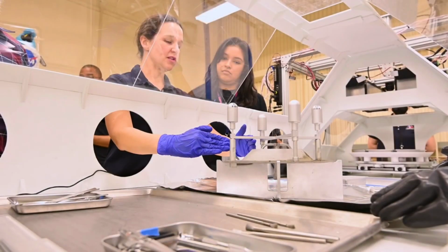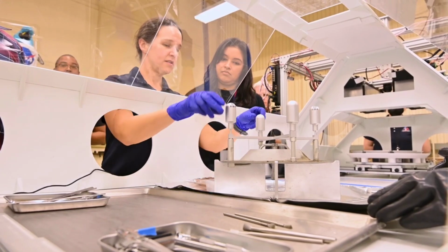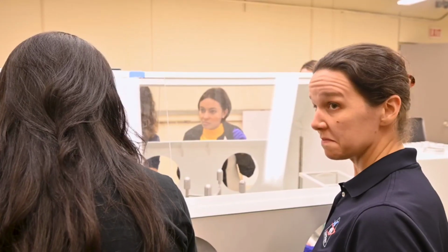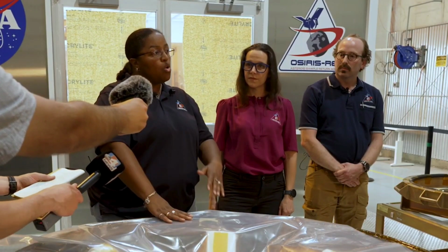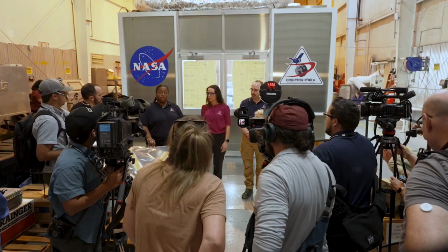I joined OSIRIS-REx and became part of the mission about 3 years ago. It's been really incredible for me because I watched this mission launch on my cell phone when I was a postdoc. I heard about it get selected before I applied for my PhD program, and I remember thinking, like, 12 years, it's going to come back. I wonder where I'll be. And it's so amazing to be here and be part of it. Playing what feels like, to me, a very important role in it is really incredible.